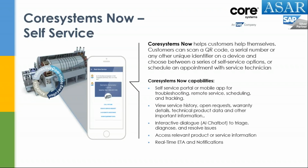So to go down to a little more detail from a capability standpoint, the self-service is a portal, or in addition a mobile app for troubleshooting the remote service if they can have help remotely on site, or they can schedule the service request right on site.